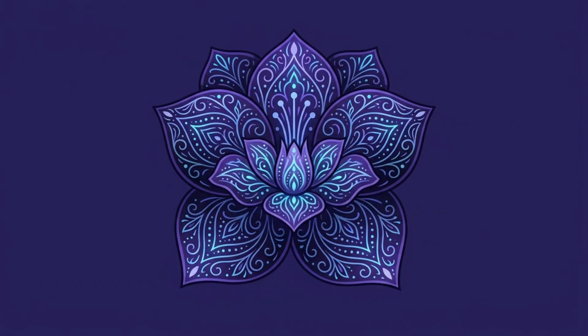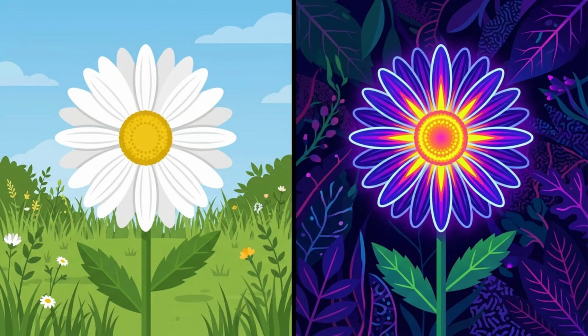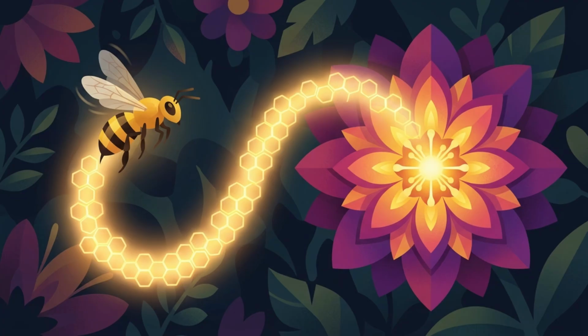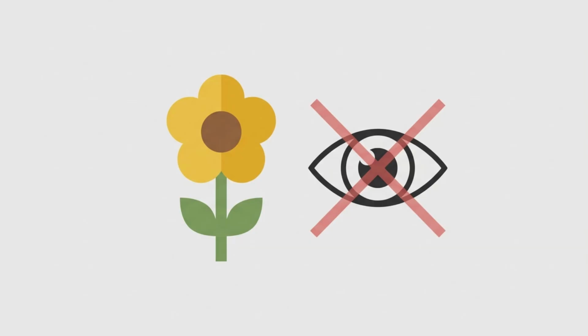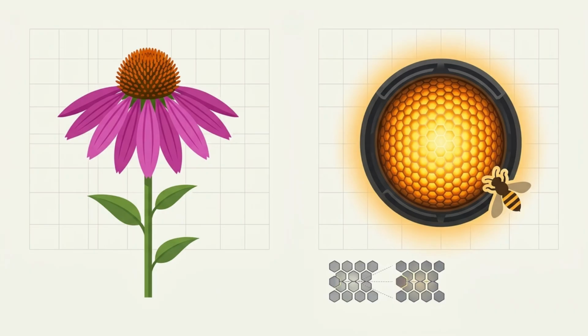Many flowers have evolved UV reflecting patterns specifically because bees can see them, patterns invisible to humans but glaringly obvious to a bee, guiding it directly toward the nectar like a landing strip. This is one of the clearest examples of coevolution in nature. Flowers didn't develop these patterns for us. They developed them entirely for an audience whose visual system operates on a completely different band of light than ours does.